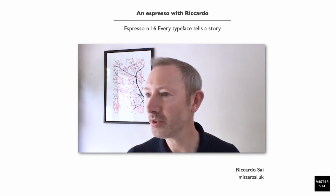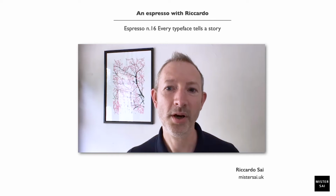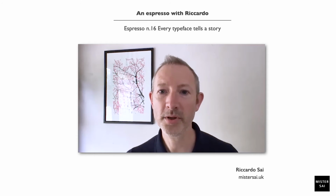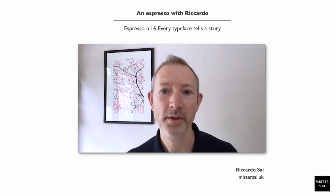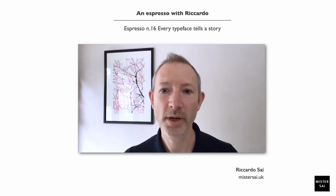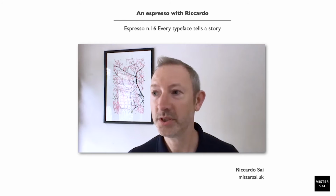So for example, rounded edge typefaces have a strong association with children and young people, mainly because they were used and adopted by a lot of kids brands, like Lego and Duplo. So they acquire their own story and their own narrative.